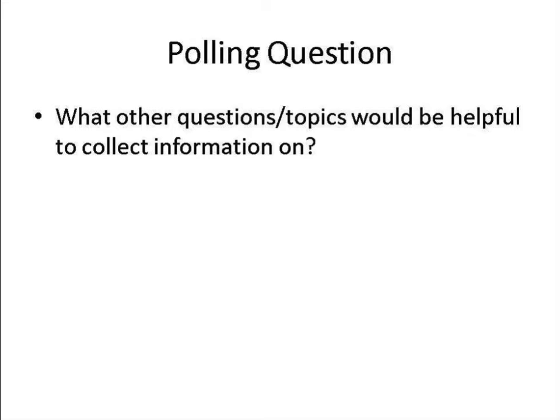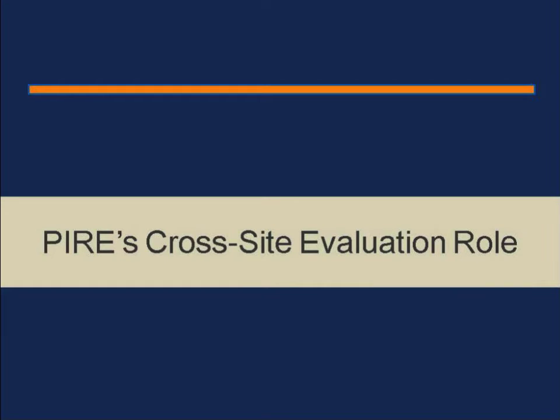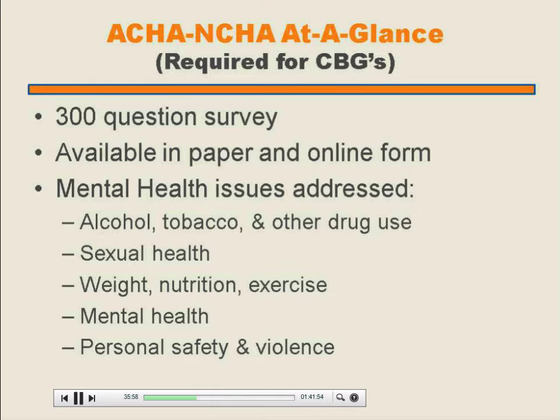So at this point, we're going to transition, and Al is going to walk us through a little bit of PIRE's cross-site evaluation role, because we're predicting that one of the questions as we talk about the assessment process for the campus-based grants is this: we're planning on collecting information and moving forward, and there's some assumption that the information you're collecting locally will meet your local needs, but that the cross-site evaluation will also be collecting information, and that information would complement what you're collecting in some way.